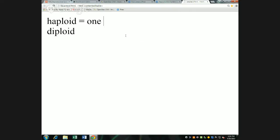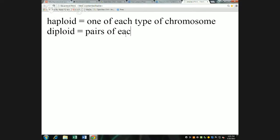Haploid means 1 of each type of chromosome. So 1 chromosome 1, 1 chromosome 2, et cetera, et cetera. Diploid means pairs of each type of chromosome. So 2 chromosomes number 1, 2 chromosomes number 2, et cetera, et cetera. Okay. The prefix in diploid means 2, so it's 2 of each chromosome.